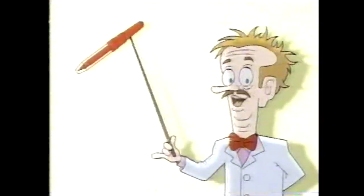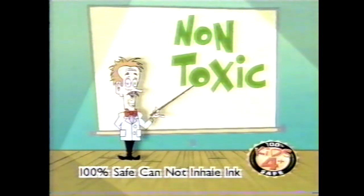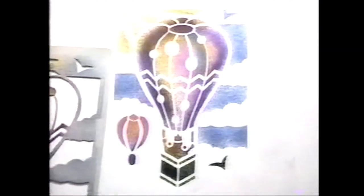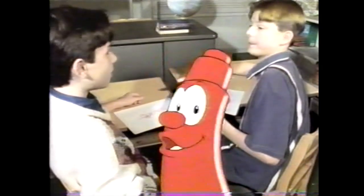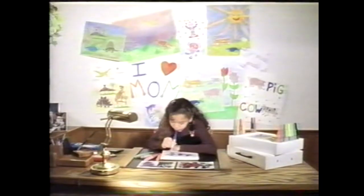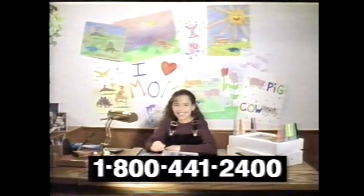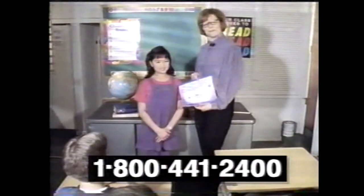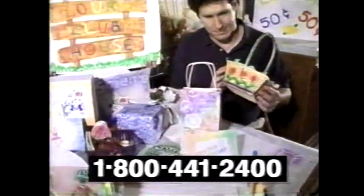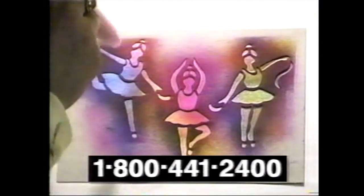What we have done is put in this ingenious one-way system. The colors are washable, and they are non-toxic, too. With blow pens, you can create beautiful airbrush effects. Use them freehand or with stencils. But wait, there's more. Expand your creativity. Anything can become a stencil. And each individual blow pen is jam-packed with over 100 feet of color. And that's a lot of coloring power. Perfect for school projects, making greeting cards and gift wrap. Great for posters and signs. For all your arts and crafts. With blow pens, the only limitation is your own imagination.